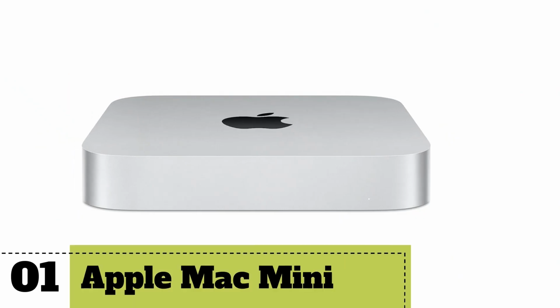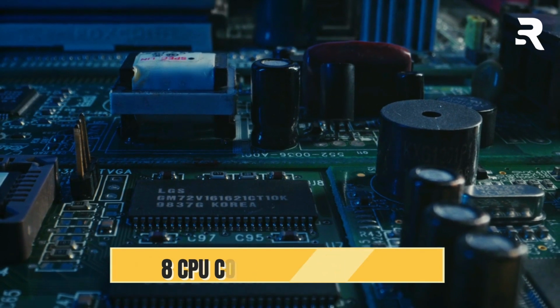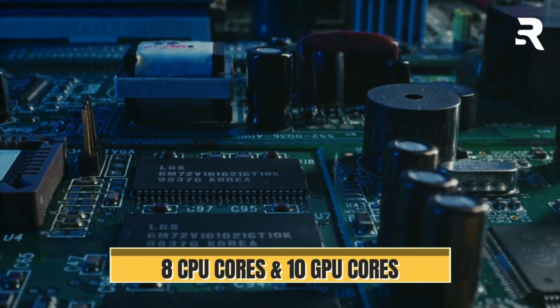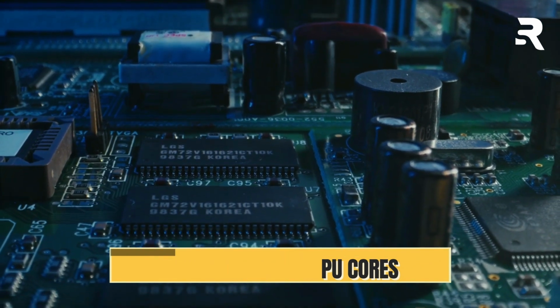Number 1. Apple Mac Mini. Supercharged by the M2 chip, this powerhouse boasts 8 CPU cores and 10 GPU cores, delivering exceptional speed and performance for all your tasks, from multimedia to business.